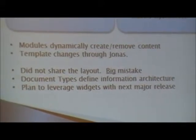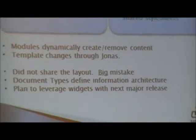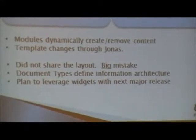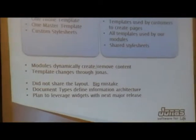When you add a module in Clubhouse Online, it'll go and create pages for you. It'll create the default content. Works really well for us. Same thing, you remove the module, it removes the content. So we're very tightly integrated with them.